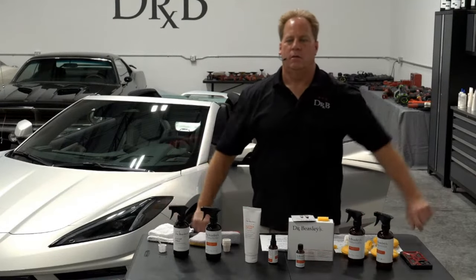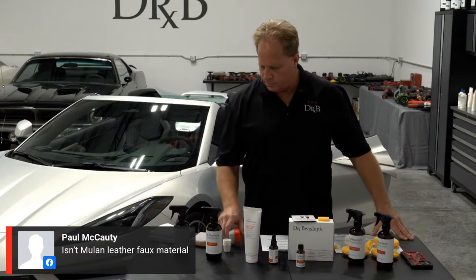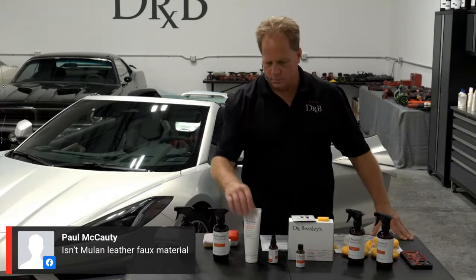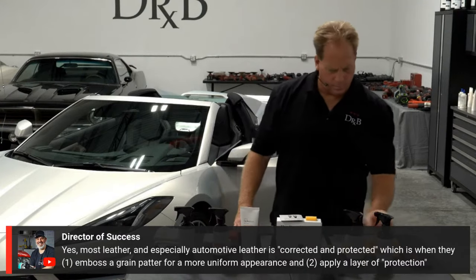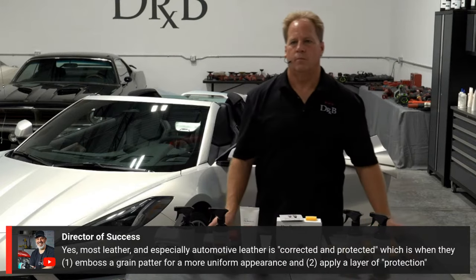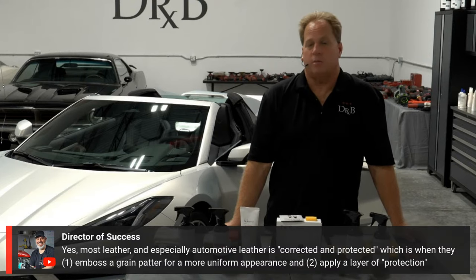Okay, we have another one coming in. Paul McCartney asks, isn't Mulan leather faux material? Then I think it was Chris that chimed in here. Yes, most leather, and especially automobile leather, is corrected, which is an embossed leather pattern for a more uniform appearance, and it applies a layer of protection and longevity. It lasts a long time. It looks good a long time.